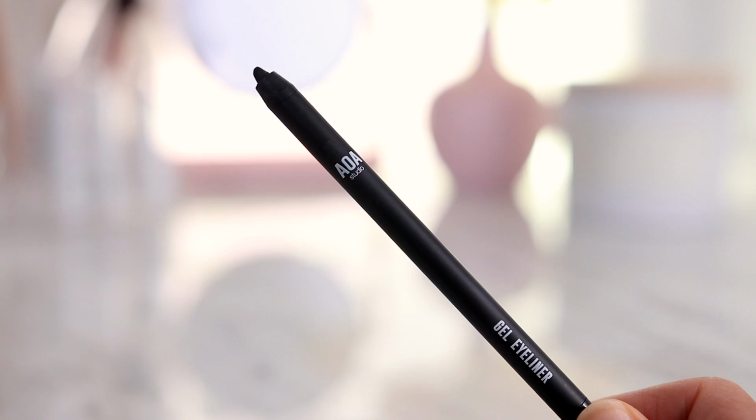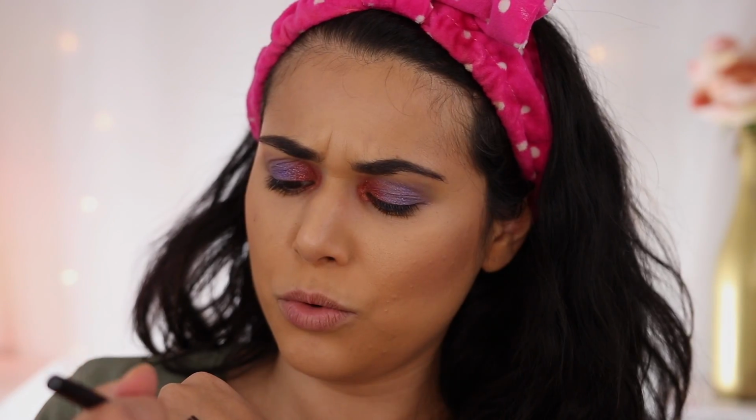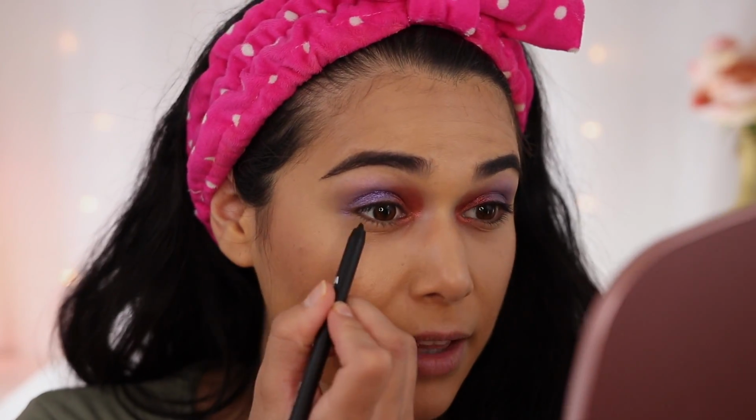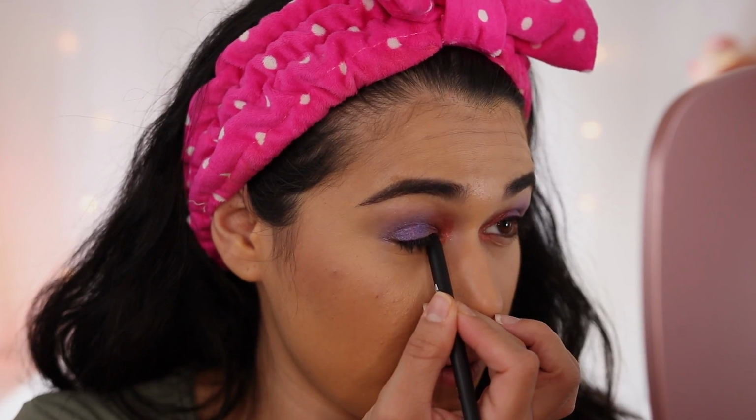bold colors. Next up from the new AOA Studio makeup releases is their gel eyeliner. Again, only $1, supposed to be long lasting and creamy. Ooh, okay. Really easy, hardly any pressure to get a lot of pigment. So I'm gonna use this to tightline. This didn't claim to be waterproof, so we'll test out how well it does in this area. Well, it applied really easily to my waterline. I did layer it up a little bit, but there was no tugging at all, and it's now completely opaque.